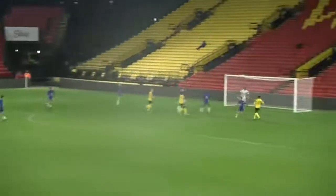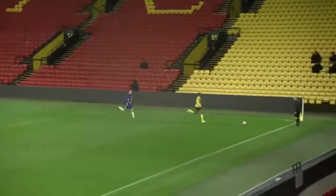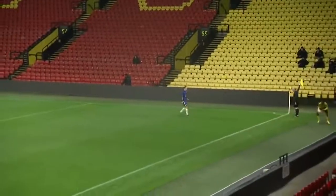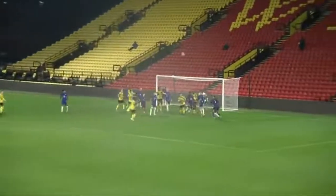Three inside the penalty area. The cross comes in. It's headed away by Harvey Vale. And see how hard he's blowing, how hard he's working. As we see again here, the chance, this remarkable chance for Alfie Marriott.